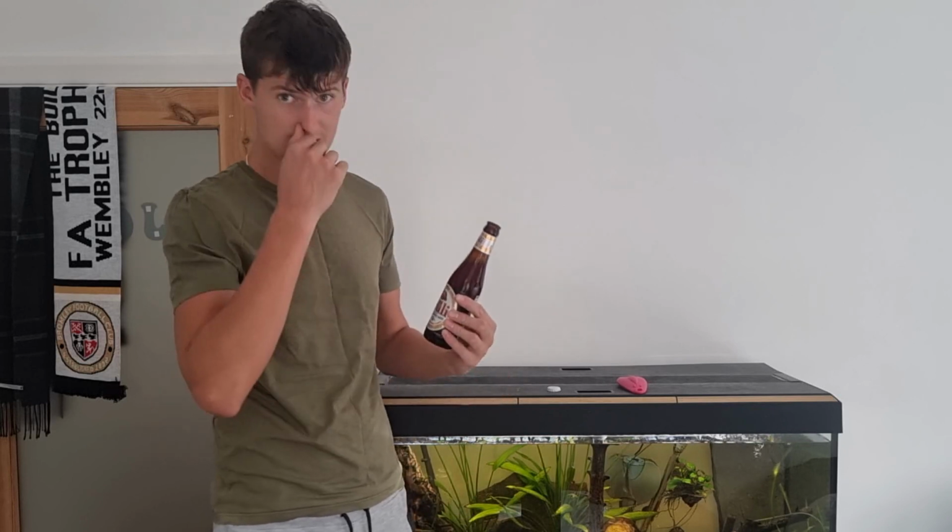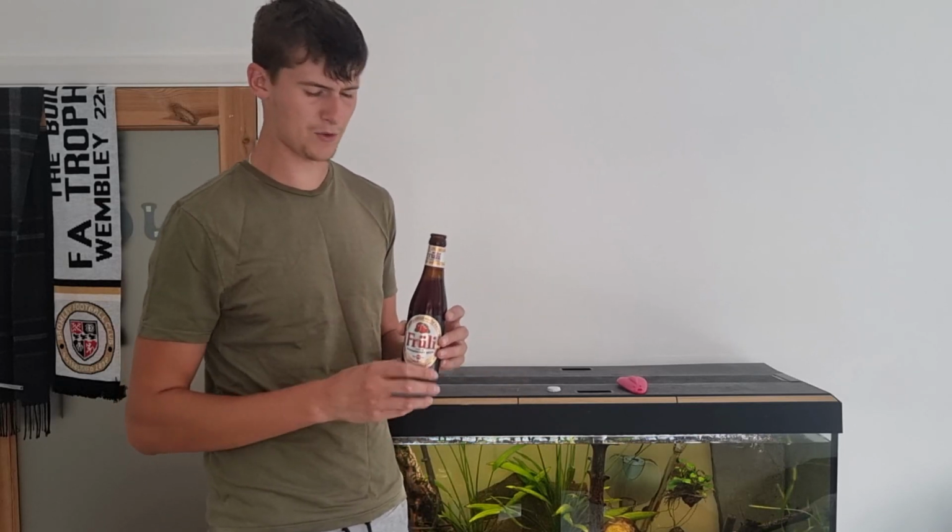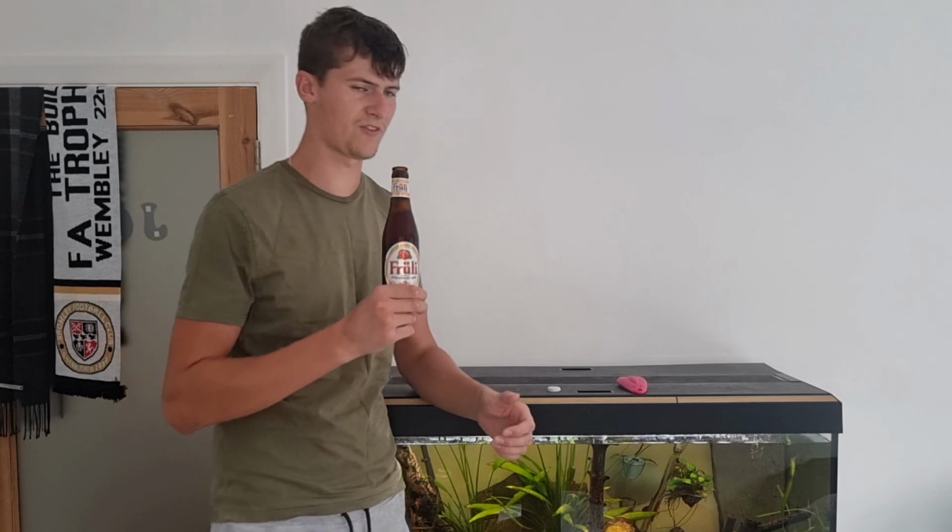Oh, this tastes so nice. I personally think this tastes nicer than a cider. Because cider is quite acidic. Acidity. Yeah? Is that a word? Whatever. But this isn't really. It's a bit more smooth, which I prefer.